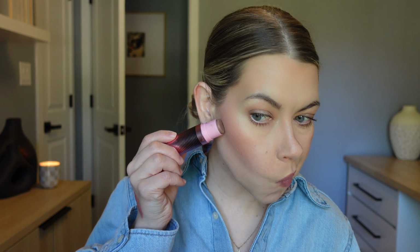They just blend so well. In the stick, that color looks scary, but it's blended out. It's literally blended out in 0.2 seconds. And it just gives a nice shadow. Oh, it's so nice. Try this side.